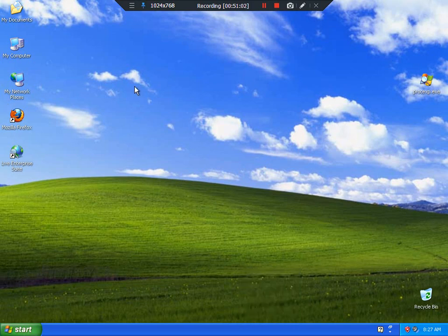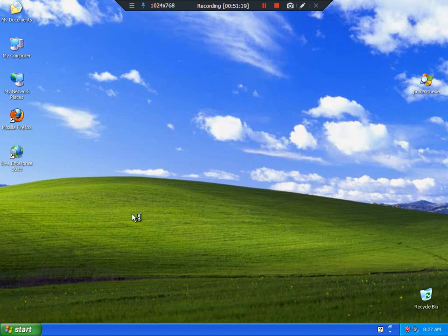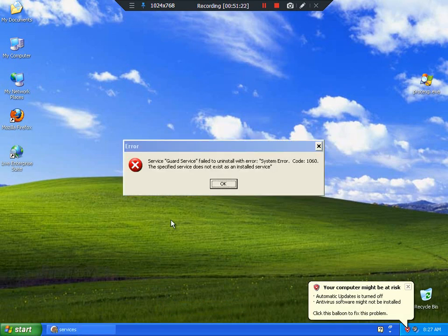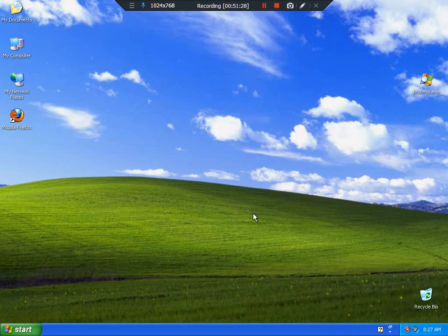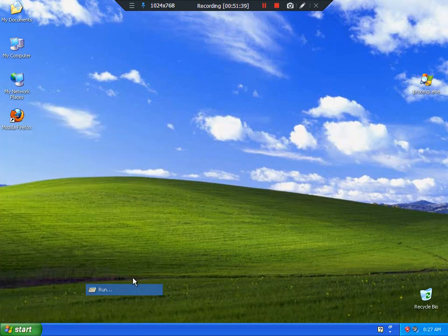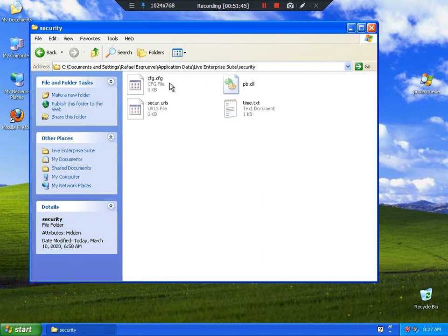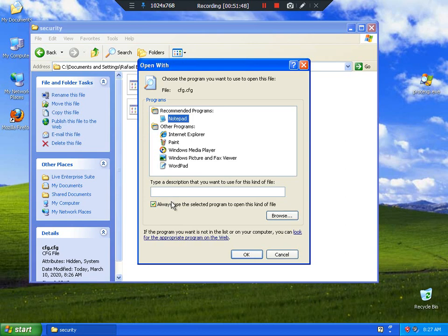Once this Live Enterprise Suite is activated, the icon in the taskbar is colorful once activated with the full version. Now we can uninstall. Let's uninstall this robot. Hence, the guard service can fail to uninstall. And the good news is that I finally repaired the legitimate Security Center. And the bad news is there is no antivirus installed on my computer. So let's see what it does. But I am still activated with the full version.